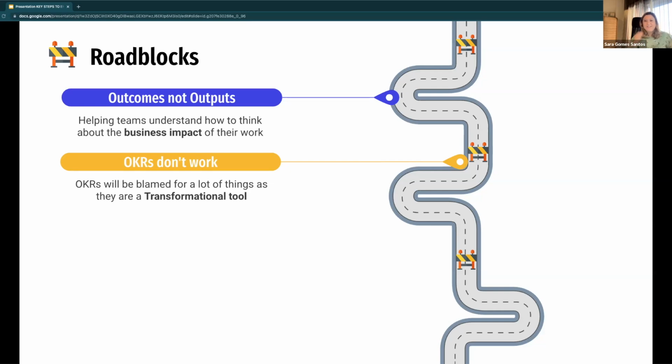The other thing that we also heard a lot is, "This OKRs thing does not work. Let's move on from it." Okay. OKRs will be blamed, as Nuno said, for a lot of things, as they are a transformational tool. They will uncover some inefficiencies, some dependencies, and some challenges, and they will probably be blamed for that. And so it might seem that they don't work, but actually by uncovering all of those things, we are helping the company transform itself and move forward.